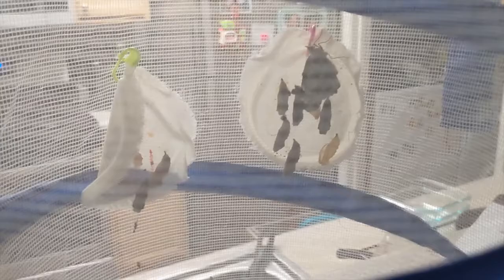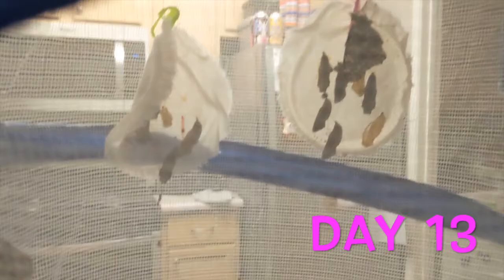All right. They need to watch the other ones. Yeah, it's just crawling out of there. One, two, and a freshie. Three so far.